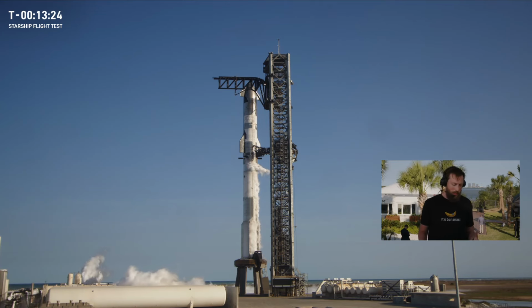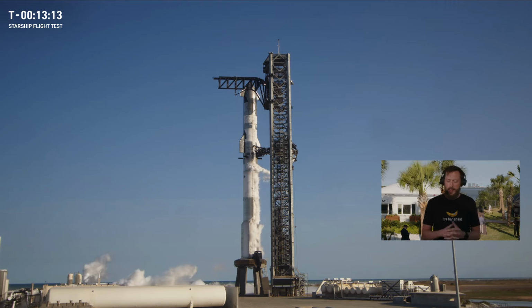Just a quick status check, though. We're about 85% full on ship, almost two-thirds of the way full on booster, continuing to count down about 13 and a half minutes, a little under that, until we lift off today. But still looking good. I'll check back in with you guys in a few minutes. Back over to Jesse and Kate.